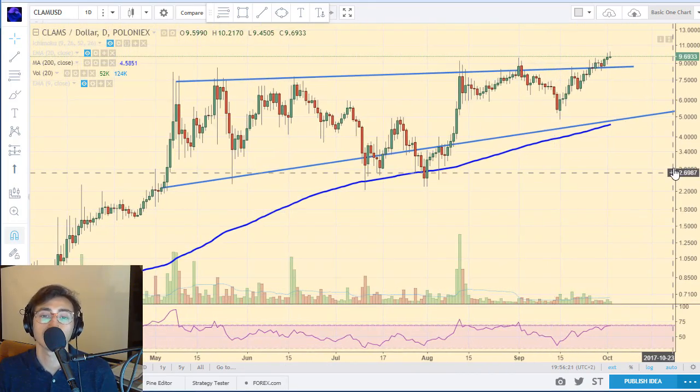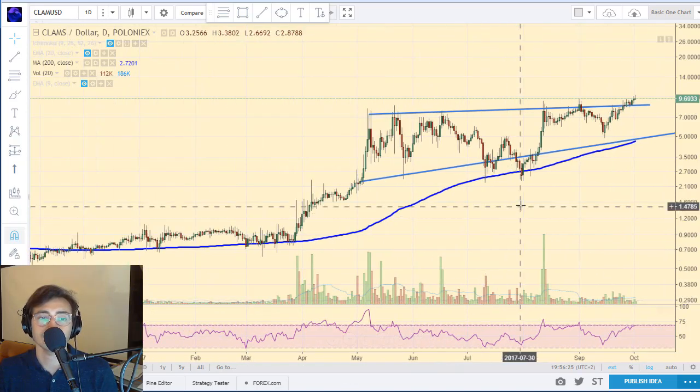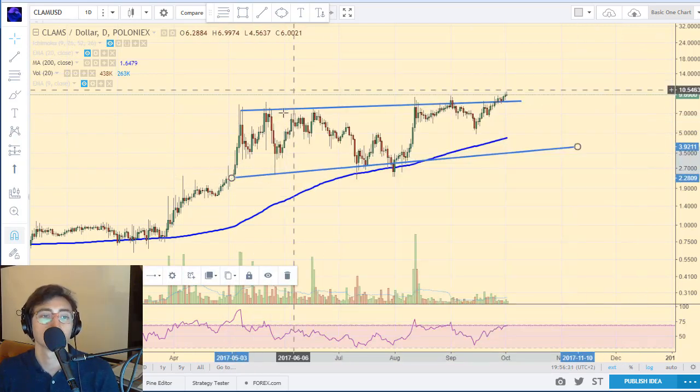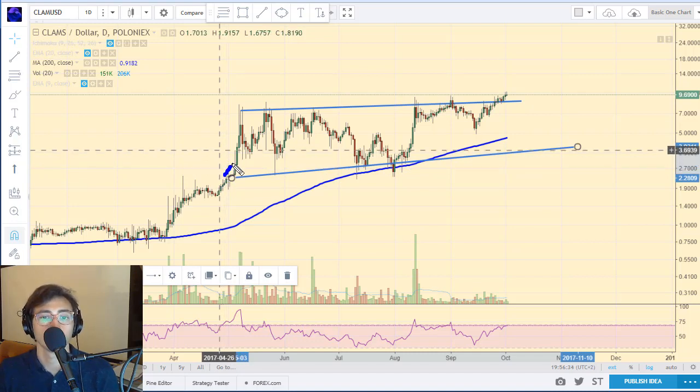Clam. Yeah, this is a great chart. Clams are pretty interesting. Clams against Tether. We had this consolidation range between 2.7 and 9 and 10, so an $8 consolidation range. Amazing if you just played this range. Buy, sell, right? You would have made some good money.